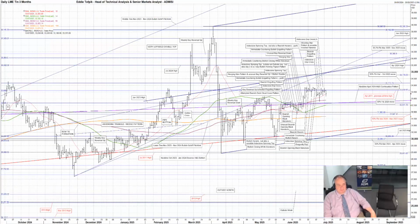LME 3-month tin. Okay, so the big picture here has been centered for a while on the dark blue late November 24 to mid-April 25 bullish shift pitchfork. We're in between the lower tine below, currently at 30.150, and the middle tine above, currently at 34.935.